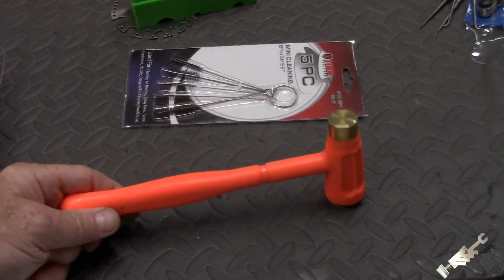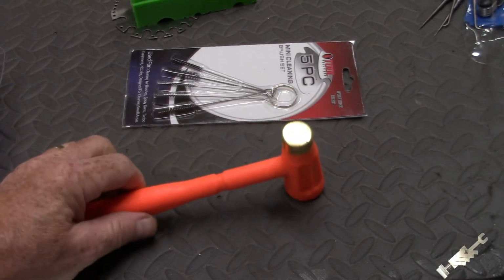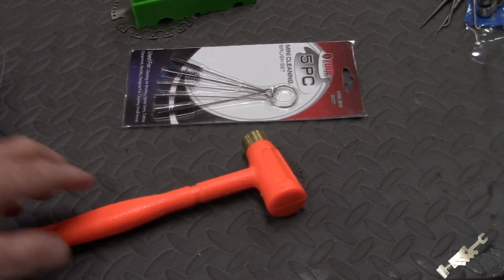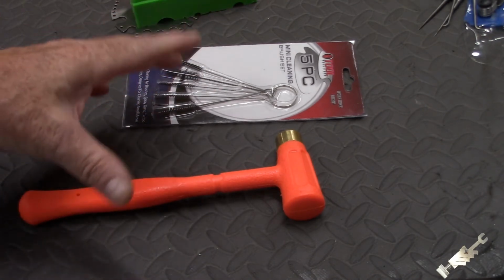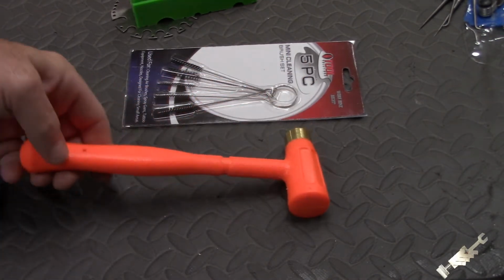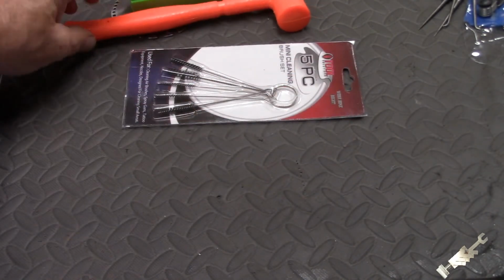And this little dead blow hammer with a little brass face on the back. Yeah, I've got a crap load of hammers, but not quite as many as Tom Lipton. This will come in handy when I have stuff in the milling machine. I don't have a lot of space between the spindle, or actually the head, and the vise, so this gives me a little bit of room to tap parts down in the vise. I could see this being one of my favorite go-to hammers by the mill. I think that was $8 as well.